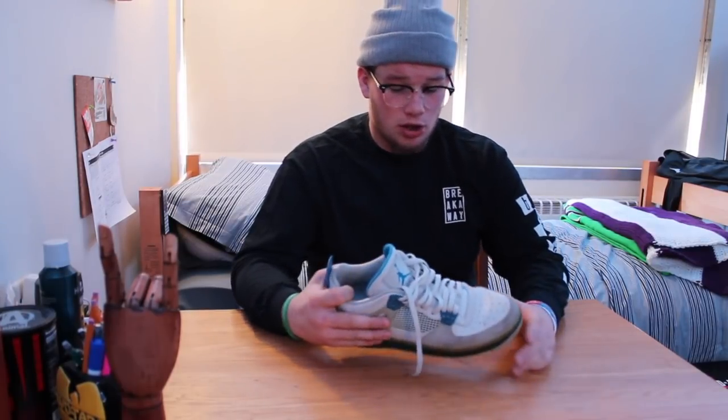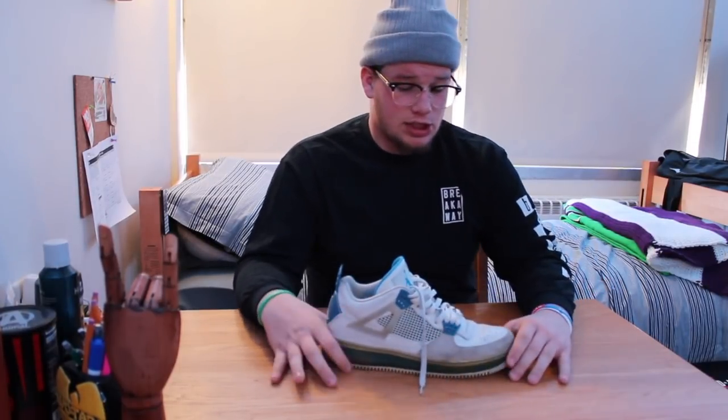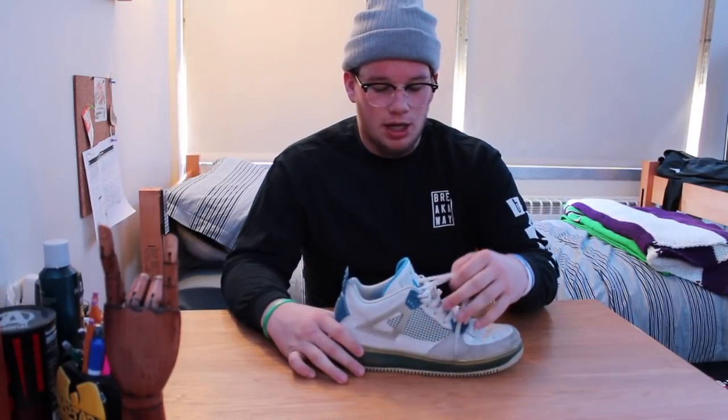The colorway is a very clean colorway if you get it in new condition. There's the back tab. But yes, this is a shoe that I will forever cherish, and it was given to me by somebody that has a great influence on who I am and the person that I've become and my morals. So this shoe will forever have so much value to me. It doesn't even have a price. This shoe does not have a price for me. And so shoe number 1 is the AJF4 military blue colorway.